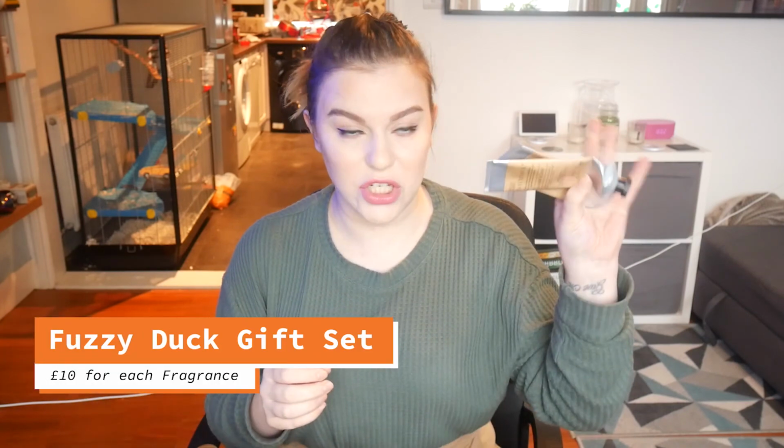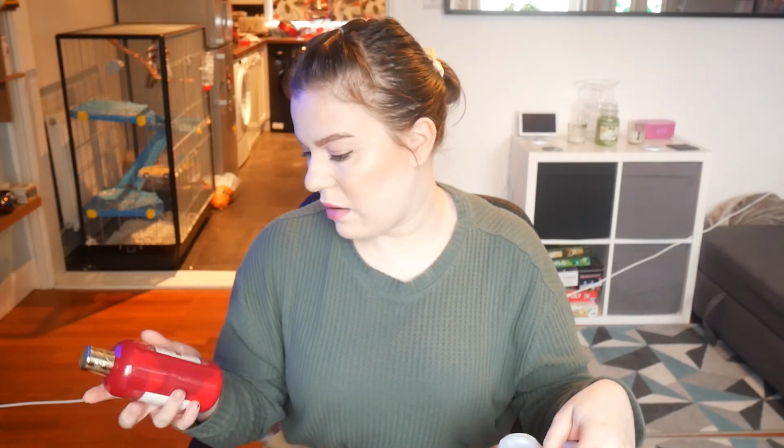I have a few things from Fuzzy Duck, which I bought in a Christmas set. So I have 2 of the Ginger and Lime body lotions. I went through those in probably about 3 days each. I have a Fuzzy Duck frosted cranberry hand and body lotion. Again, went through that really quickly.